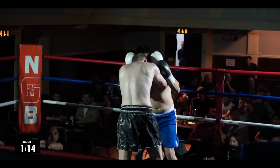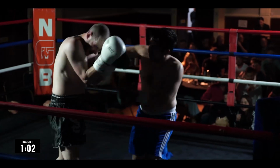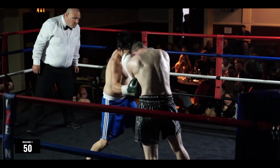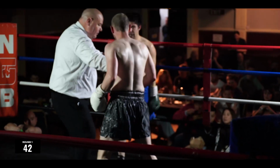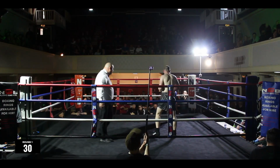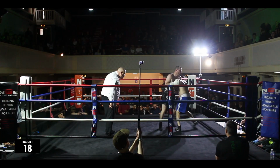Nice right hands here for Colvin. Colvin opting to go southpaw there and getting caught. Oh, big right hand from Jose. Nice shot there for Jose. Jose smiling at his opponent there. Oh, nice left hand. Nice shot there for Colvin over the top. Colvin covering up there and Jose working to the body. Good work for Jose there again. Colvin opting to close up there.